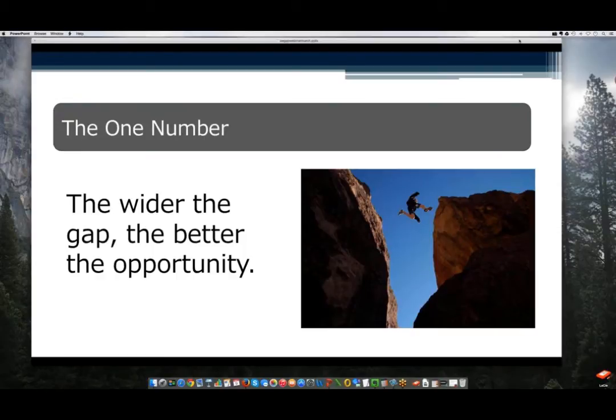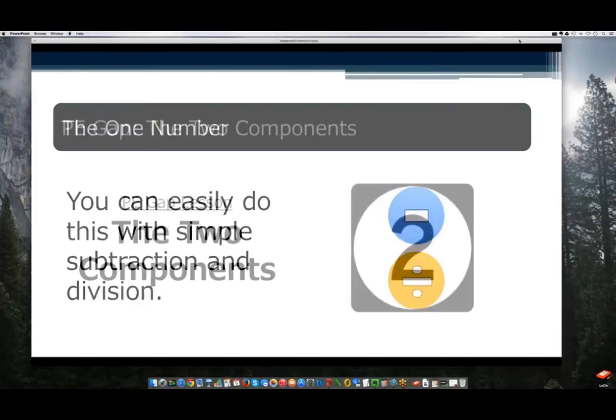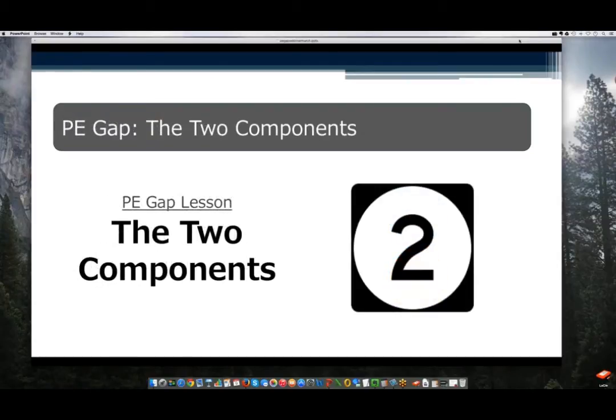What we've discovered is the wider that gap between the price to earnings ratio and the earnings growth rate, the better the opportunity for you as an investor or trader. As I said earlier, you can do this with simple subtraction and division, and we'll dive right into that in just a moment. I'll show you exactly how to get the numbers you need, how to run those calculations, and how to make the potential trades.